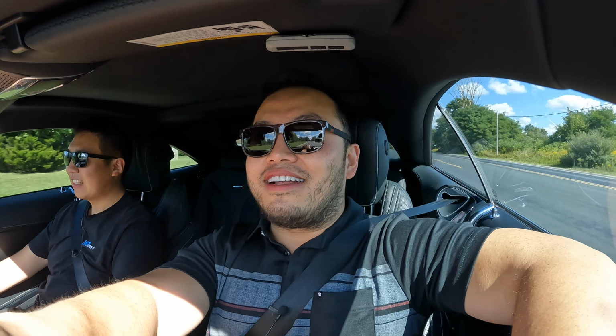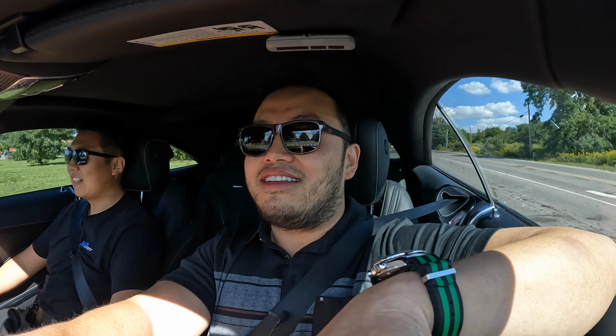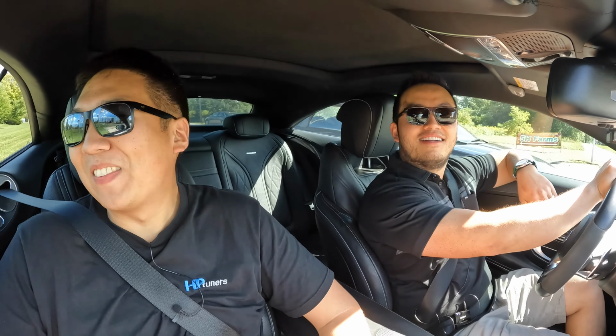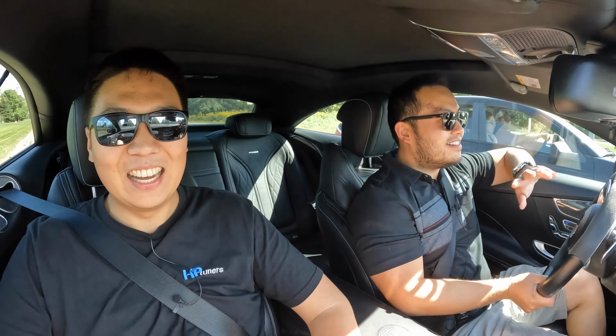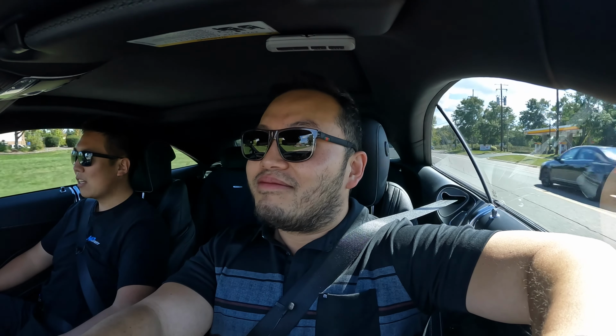It's not just night vision that lets you see in the dark, but it's kind of like this thermal infrared thing. It's like Predator vision, just without the noise. It lets you see humans and animals, so you make sure you're not hitting them, which is very helpful. So it has all the tech.